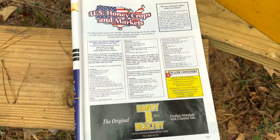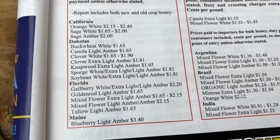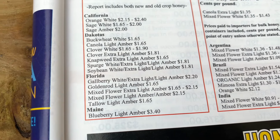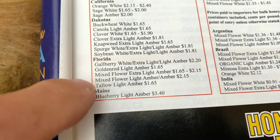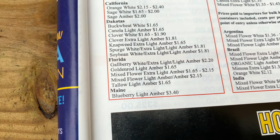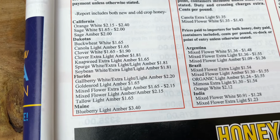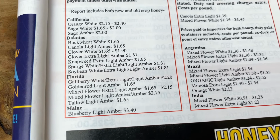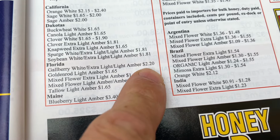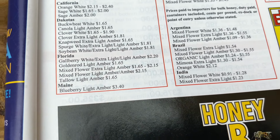All right, so here's our honey market price page. We're going to come in closer, and since I mentioned Florida, let's start with Florida and see what honey prices are for varieties there. The first one is gallberry, and when you get a white or extra light and light amber, so those 3 colors are being categorized together, bottlers are offering $2.20 a pound. For goldenrod light amber, they're offering $1.65 a pound.